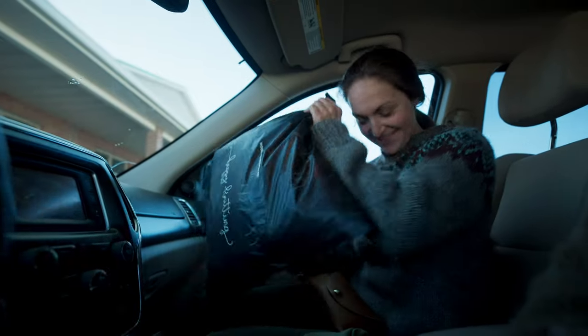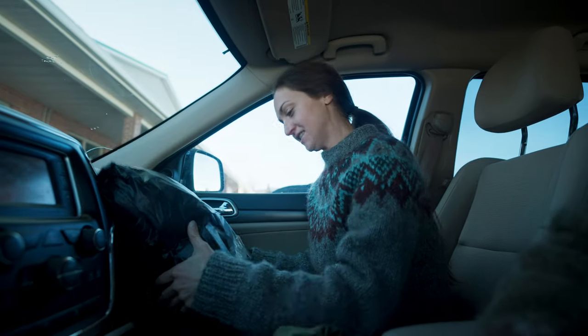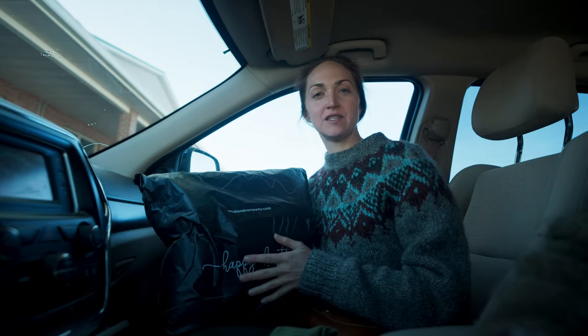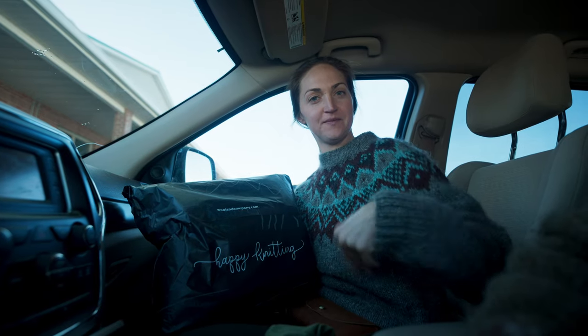On our way to the post office to pick up my yarn. I'm so excited. We get to go open it and see all the colors. This will soon be a sweater. Like this one.